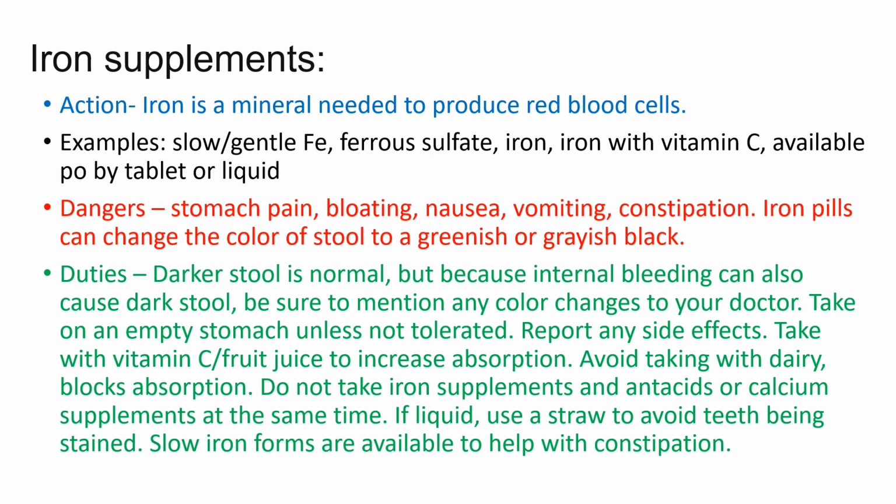The vitamin C is available with the iron, or they can also just take iron with orange juice to increase absorption. They should not take it with dairy or calcium supplements, as that blocks absorption. And if they're using the liquid form, they should take it with a straw to avoid staining of the teeth. If the patient is complaining of constipation, that's probably one of the biggest complaints with iron. There are slow iron forms which help with that side effect.